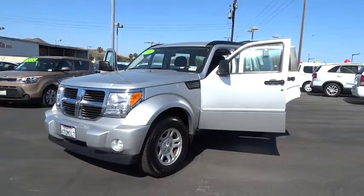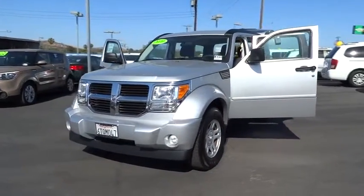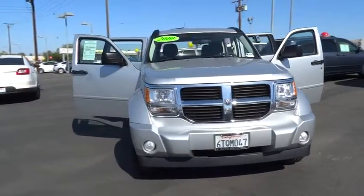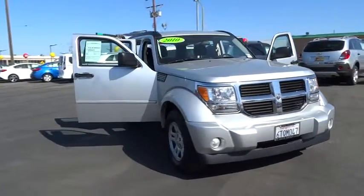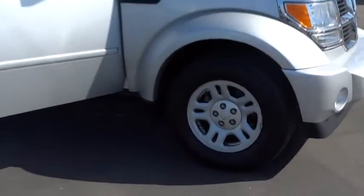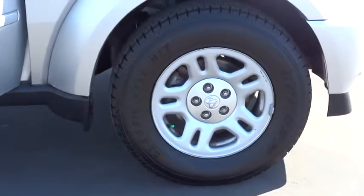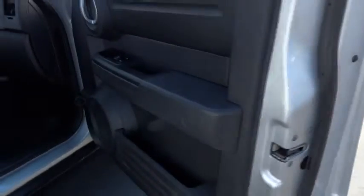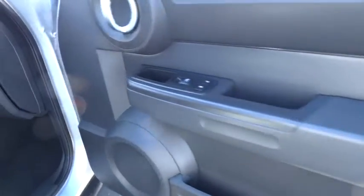The 2011 Nitro. Nitro provides the flexibility you need to carry it all without compromising comfort and style. Pair that with Nitro's powerful V6 capabilities and an impressive 5,000-pound towing capacity, and you've got the total package, and is priced below $15,000. This vehicle has less than 90,000 miles.